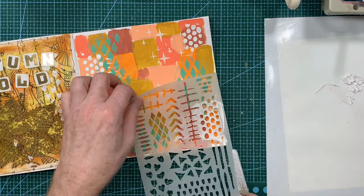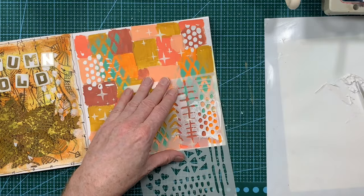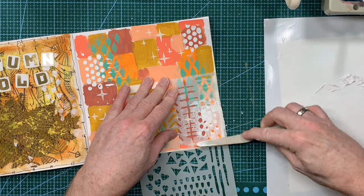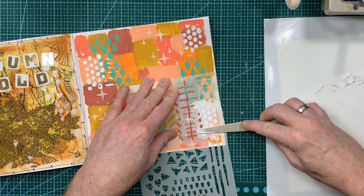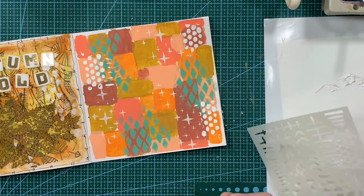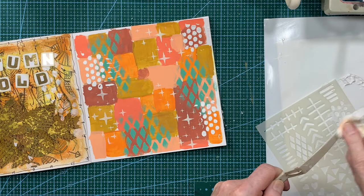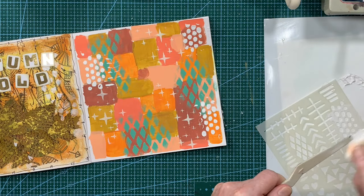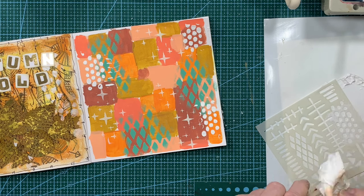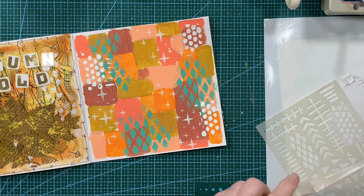Let's turn that around again. And we'll just put a little bit down here. And again, like I said, this is just to say that I've done it. So we've got three lots of structure and texture paste. Whatever you want to call it, modelling paste, structure paste, texture paste, whatever name it goes by.